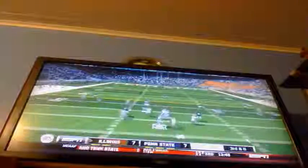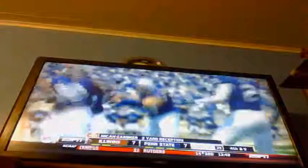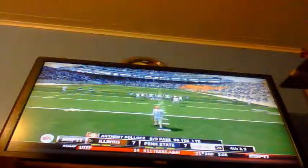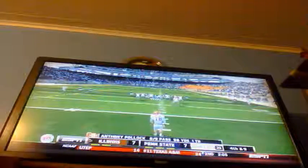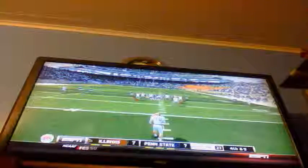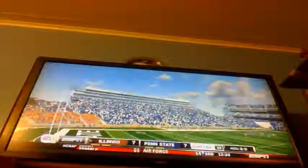So let's see what they're going to do here. Pollock! And he caught it, but man, did he get hammered! Fourth down and 9. They're going to punt it once again. They're going to run time off the clock, and Penn State's going to call that timeout that they want them to waste.